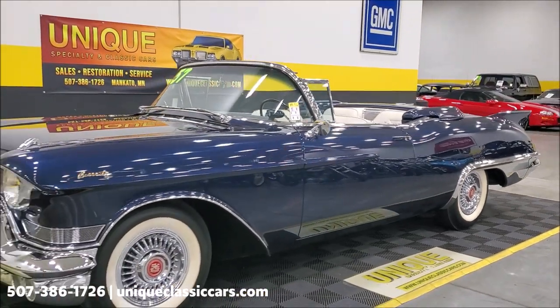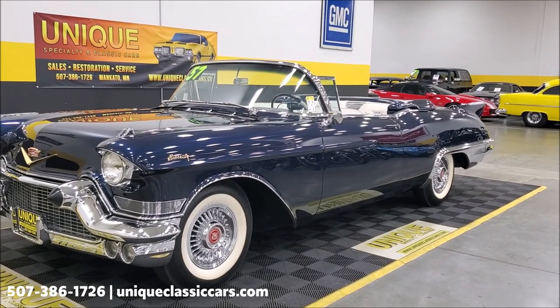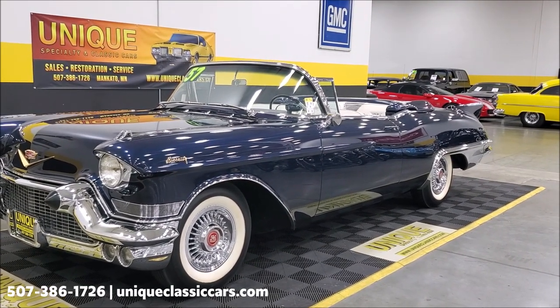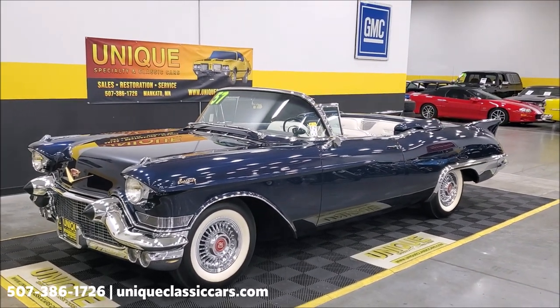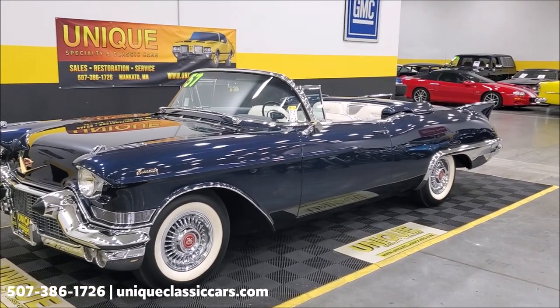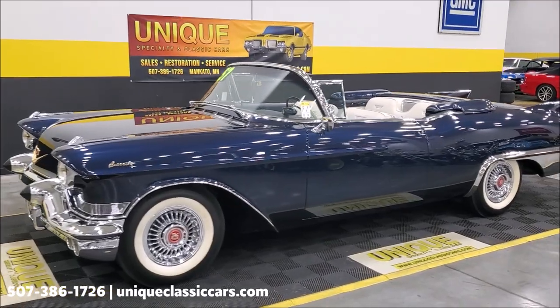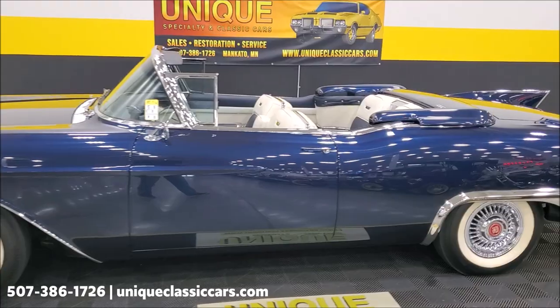So this car has had a color change. It was originally born a triple copper car: copper metallic paint with a copper convertible roof and copper interior. I believe the folks that did the restoration, in my opinion anyway, did the right thing and repainted the car in cobalt blue with the white and blue accents. Oh my gosh, it's stunning.